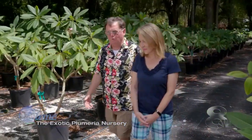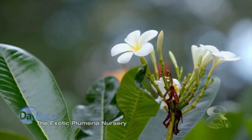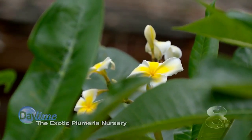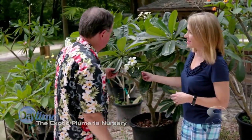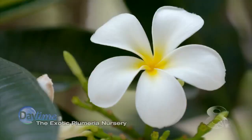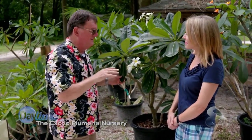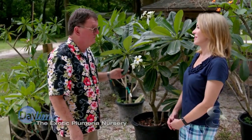One of the best things about Plumaria is they're easy to care for, and Alan says they like being neglected. I will guarantee you they will give you more back than they expect from you all the time. Alan, what makes this Plumaria so special? Well, a number of things. Number one is the fragrance. And this particular variety, which is called Singapore, throws its fragrance farther from the tree than any other Plumaria. You smell it. Oh. It's the most haunting fragrance that you can imagine.